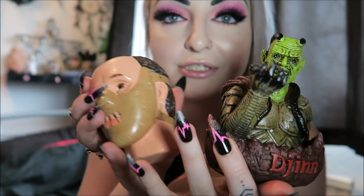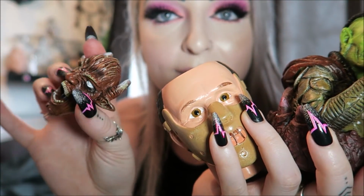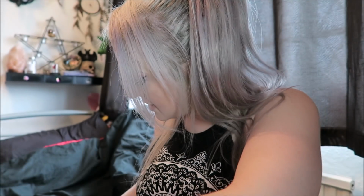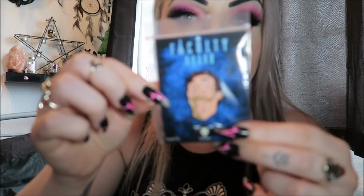But yeah, that was everything that was in the May box for Fright Crate, which was the I Love 90s Part 2 box. I'll just quickly go over it again, even though you probably remember because there weren't many things. We got the Wishmaster bust, the Hannibal head, the New Nightmare magnet, and then the koozie for drinks, the pin from The Faculty, and the Candyman t-shirt.